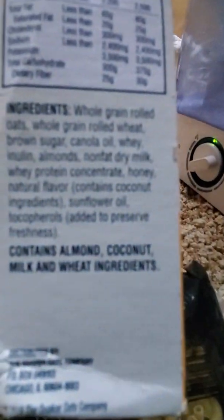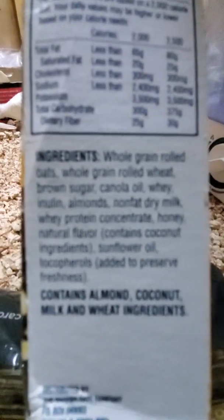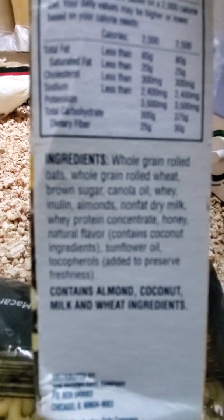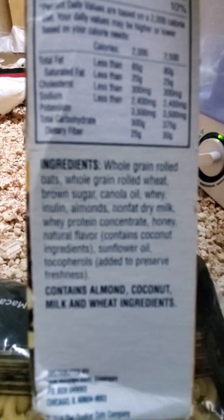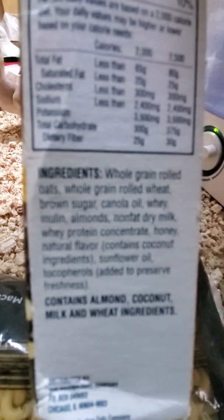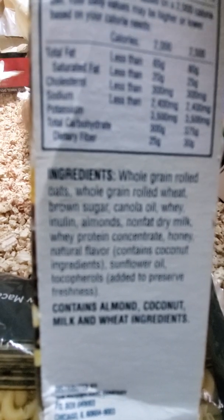For example, it's a granola, okay? Now, the question is each ingredient. So you've got whole grain rolled oats, we know those are okay. Whole grain rolled wheat, that's okay. Brown sugar was a question I had. I wasn't sure, because they said hummingbirds can't have brown sugar, but those are hummingbirds, they're different.